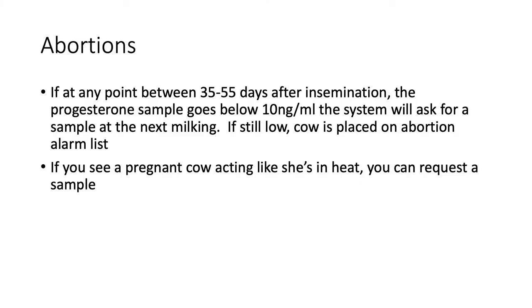Abortions. So if at any point between 35 and 55 days after insemination, the progesterone sample goes below 10 nanograms per mil, the system will ask for a sample of the next milking. If still low, the cow is placed on the abortion alarm list. So it's also been 100% accurate on this. Two cows came up as aborting between day 35 and 55, and they were, in fact, checked open on the subsequent herd check. And if you see a pregnant cow acting like she's in heat, you can just go in and request a sample and see what's going on.